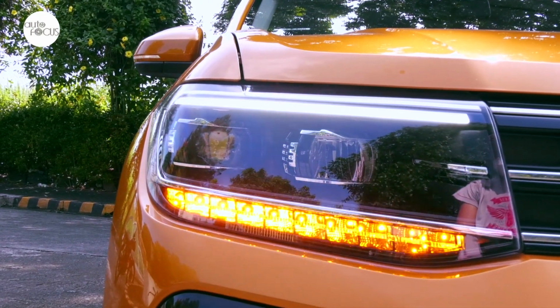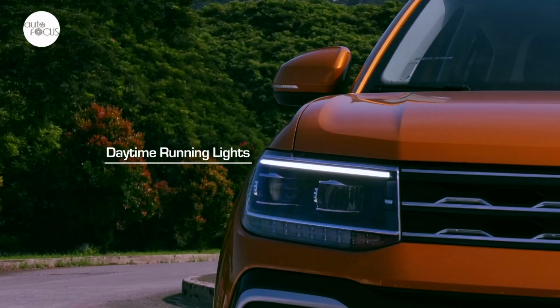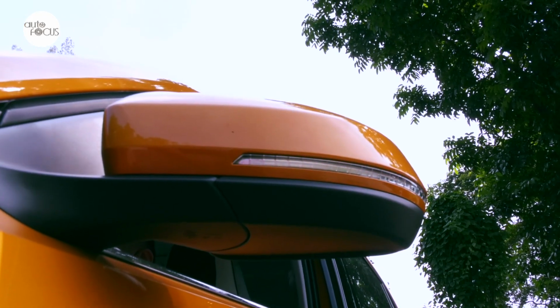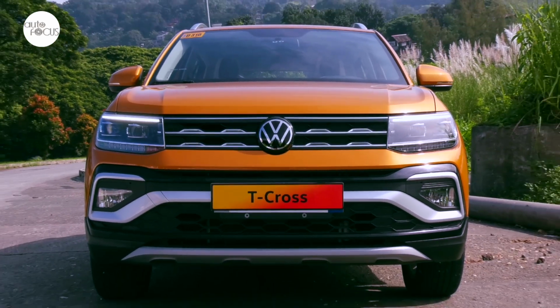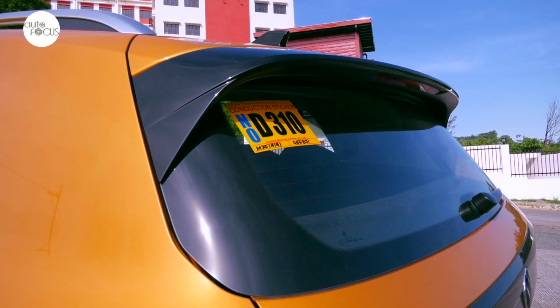The S only gets halogen headlights while the SE gets the LED. The SE also gets daytime running lights and front fog lamp and corner light function, and rear fog lamps. The electric outside rear view mirrors double as side turn lamps. The front wipers have intermittent control. Roof rails add functionality. Rear spoiler adds to sporty look.